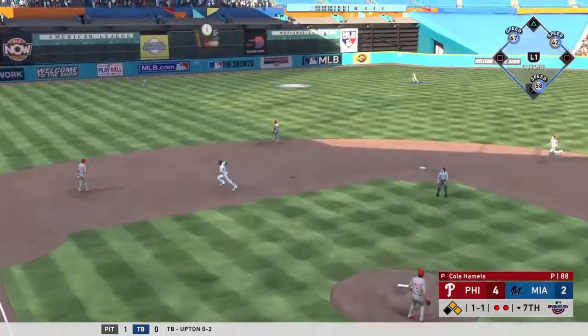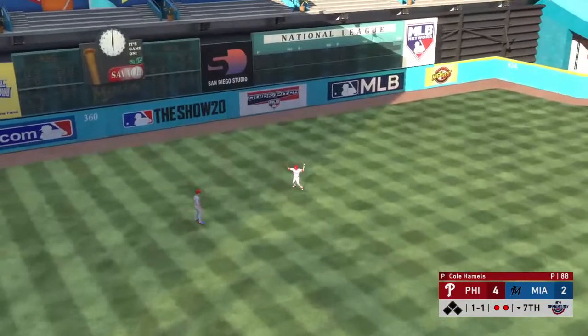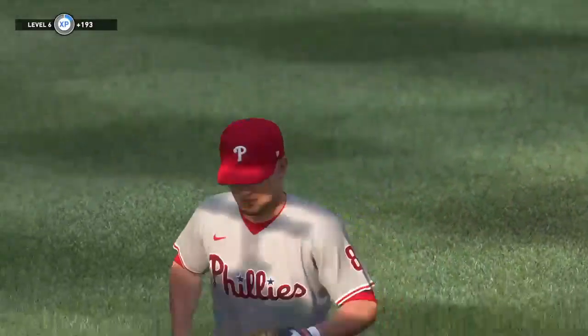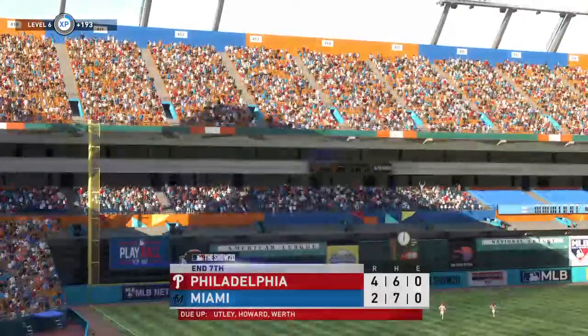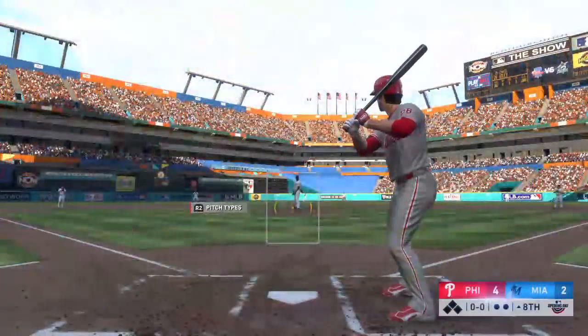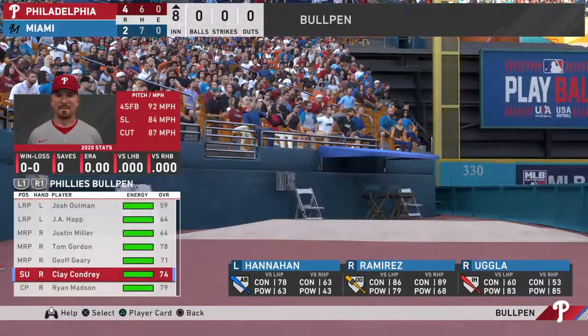This is hit high in the air out toward left center. Center fielder on the run. He tracks it down, and that will end the inning. Marlins forced to settle for one. Jorge Julio is out from the bullpen now as he'll get the call here on opening day.